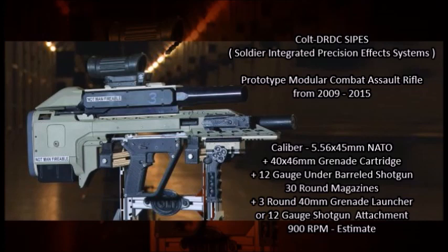Now, this COLT SIPES combines a 5.56mm NATO bullpup assault rifle with a 40mm semi-automatic grenade launcher and either a pump action or semi-automatic 12 gauge, either underbarreled, overbarreled or side mounted shotgun. So basically a 3-in-1 weapon, technically a 4-in-1 weapon, as this weapon also has some more futuristic optical sights and optical sensors similar to what we saw on the XM8 and XM29 back in the late 90s and early 2000s.